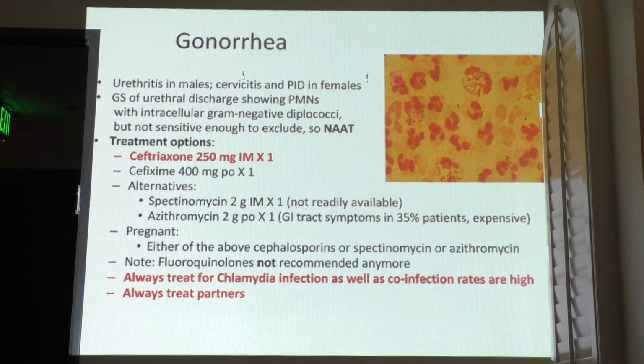It's up to you. I usually give them prescriptions so they can give it to the partners, even if I didn't see them, because I'm more laid back. Some doctors say, oh no, they need to go and see the doctor. But I feel like by giving them right there on the spot, they're more likely to end up taking it. Fluoroquinolones are not recommended anymore because there's a high risk for resistance.